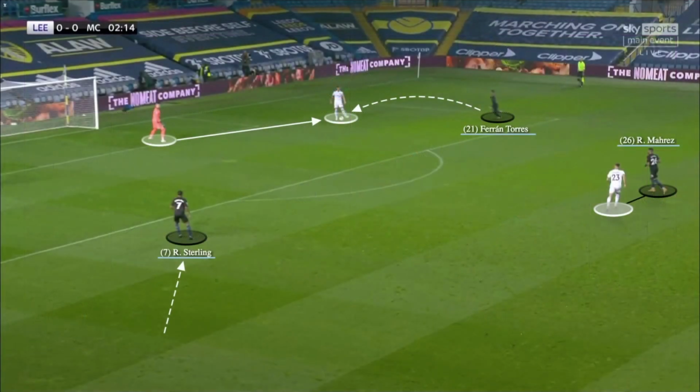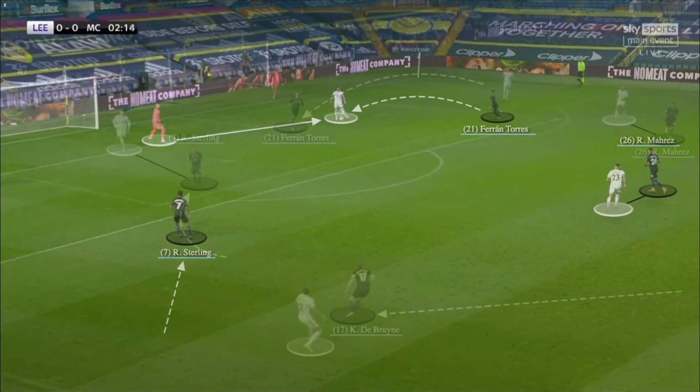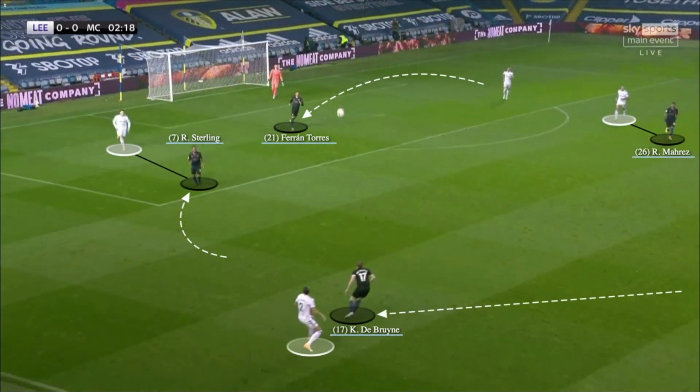Here, this is in action away at Leeds United, where wingers Torres and Sterling are pressing inwards. Mahrez is the centre forward, screening ahead of single pivot Phillips. And as the play is forced over Man City's press, De Bruyne as the 8 presses outwards towards Leeds' receiving fullback.